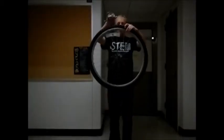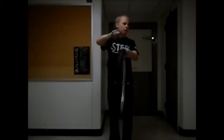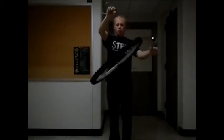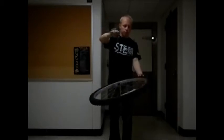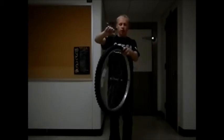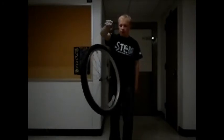What I've got here is a bike tire, and it's held on one side by the cord. Now if I let go with my hand, it does what you expect it to, it falls over. But if I get the wheel spinning like this, it stays up.